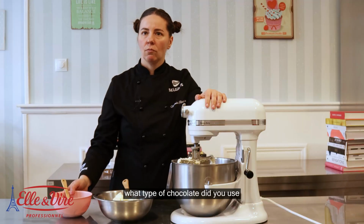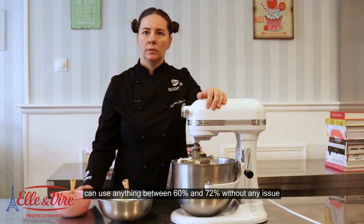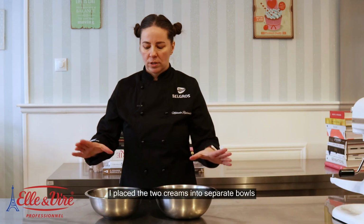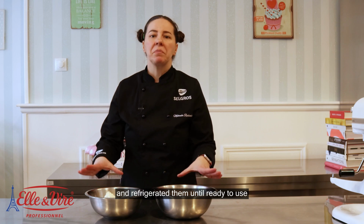What type of chocolate did you use? It's 72% dark chocolate. You can use anything between 60% and 72% without any issue. I placed the 2 creams into separate bowls and refrigerated them until ready to use.